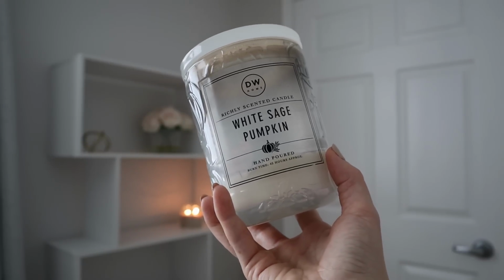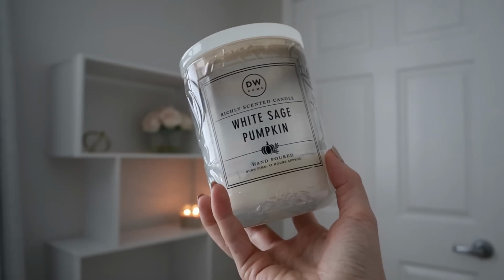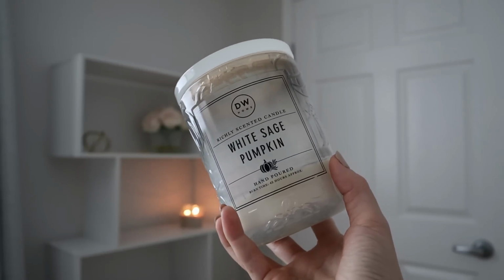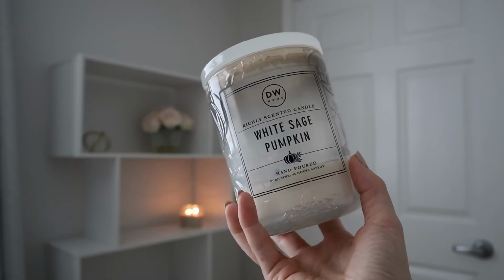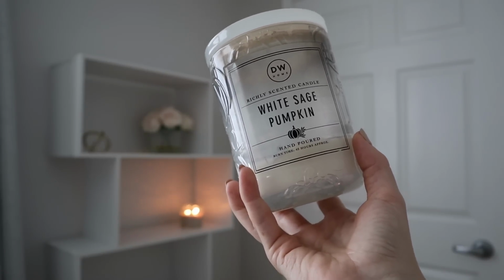I would light it a few times throughout the month of December, or October rather, and I would only light it a few times, and then next year I would light it again, and the next year I would light it again. And I actually went through pretty much this whole candle in the last like 4 weeks, 5 weeks. So I'm really impressed with myself.